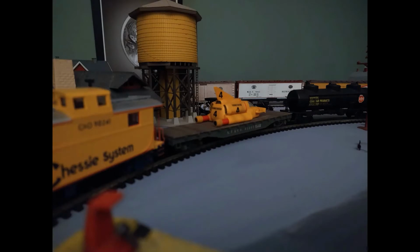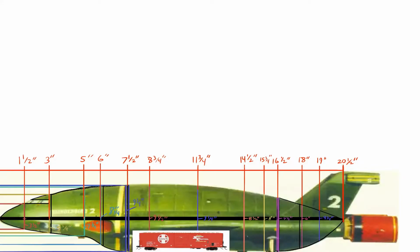I also wanted one that was to scale with my HO model trains. Most of the commercially available ones are to N scale. I wanted one that was twice that size. And I've always had this idea in the back of my mind to make one, but it wasn't until I found this wonderful side view photo of the original prop that I started seriously considering building my own.